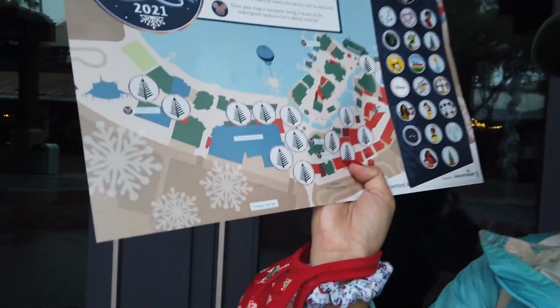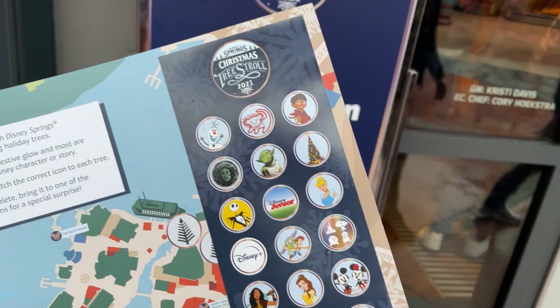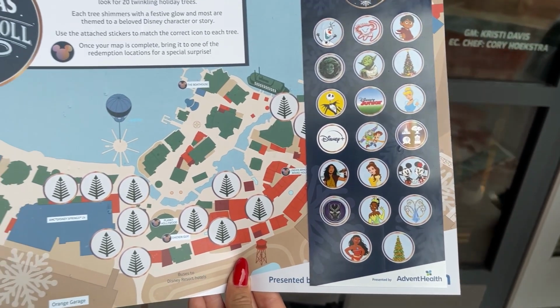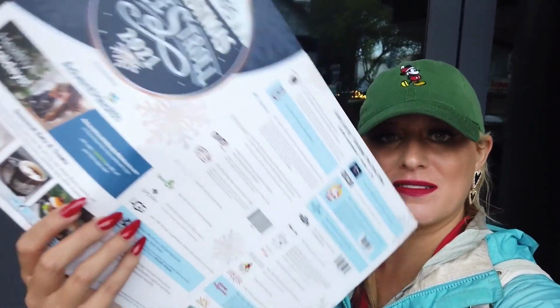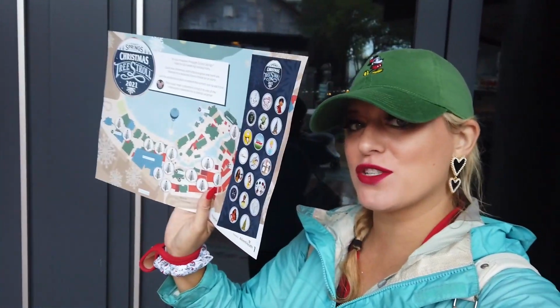And they're listed on here, Chicken Guy, Planet Hollywood, Under Armour. If you go in there, you can get this map with the stickers. Put the stickers where the trees go as you find them, bring it back to one of those locations, and you get a prize. I love a prize. And again, this is free. Also on the back, coupons for various places at Disney Springs. So I kicked it up a notch.